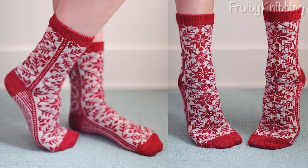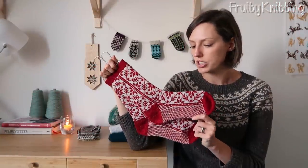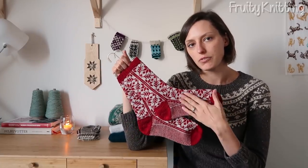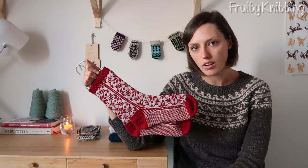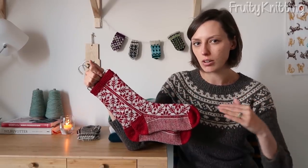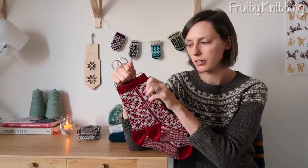I just used hand-dyed sock yarns for these myself. But I picked up one of my most useful tips for stranded colorwork in socks, which is that I used a different needle size for the foot than I did for the leg. Because one of the problems people have with stranded socks is that it's hard to get their heel through the leg of the foot because it's not as stretchy as a typical sock.